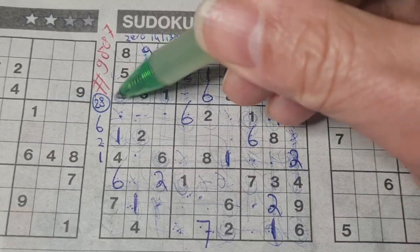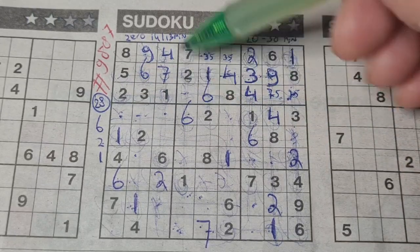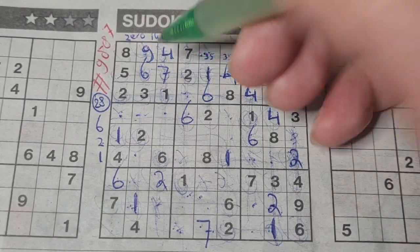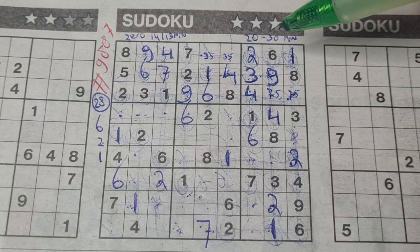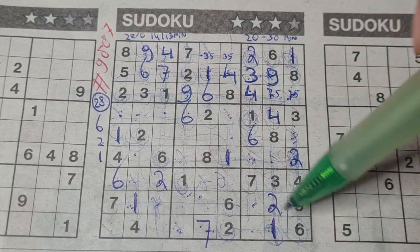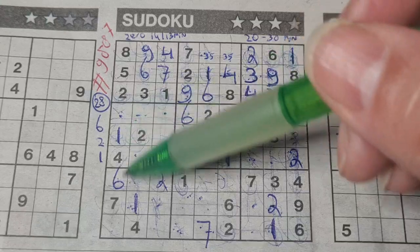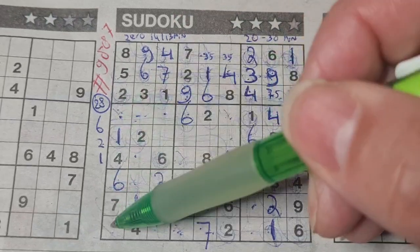That means 1 digit left in this row. For the number, I believe the 9. Yeah, 9 in the first row, 9 in the second row, so the third row. The only place left for the 9 should be there. 9.